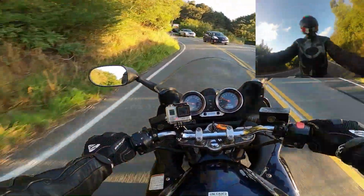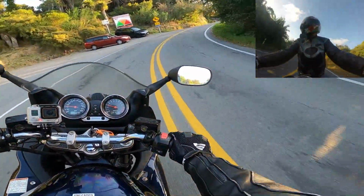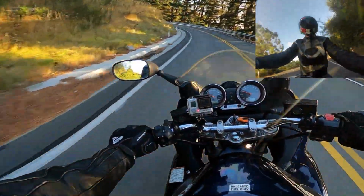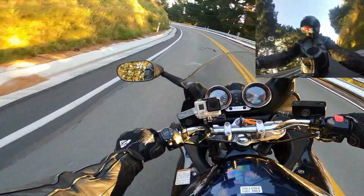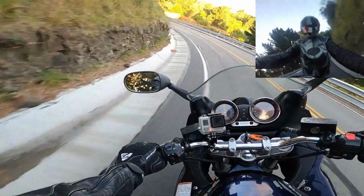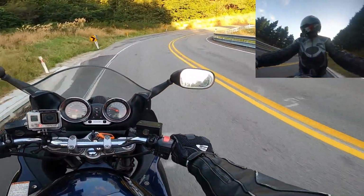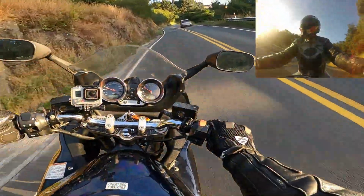So speaking of the corners, the fork coil and the new Metzeler Roadtec just makes such a big change. It's just great feedback through the front end. You can pitch it in and it feels nice and secure. I mean, for an old tech bike with right side up forks, they actually handle pretty good. I mean, the shock is probably ancient. The rebound seems okay, doesn't seem to spring too much.